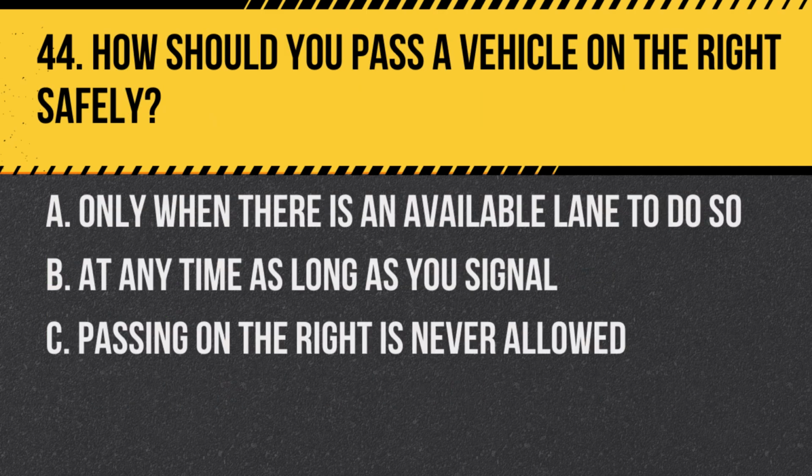Question 44. How should you pass a vehicle on the right safely? A. Only when there is an available lane to do so. B. At any time as long as you signal. C. Passing on the right is never allowed. Answer: A. Only when there is an available lane to do so. Passing on the right is permissible in situations where there is an adequate lane and it is safe to do so.